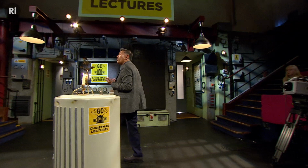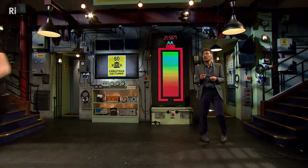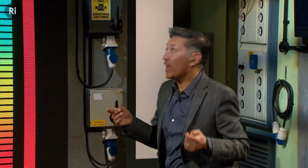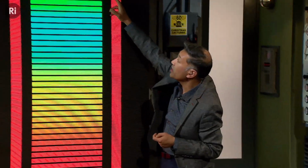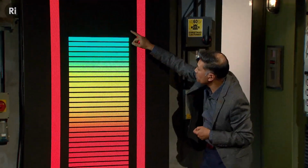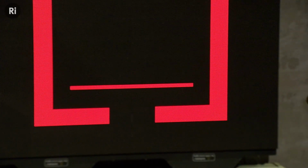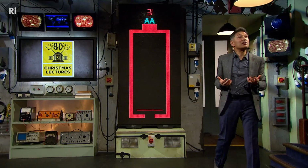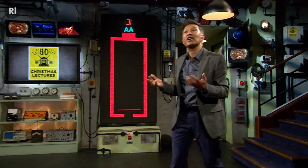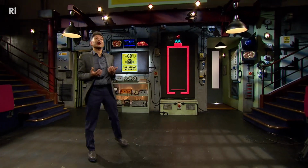So let's get back to our energy meter. How does the candle score? So remember, to power our lecture theatre, we need to get up here. So what does our candle give us? So, okay, we're going to see it's going to drop down, drop down. Okay, 31 AA batteries. Actually, it's more than I expected. We can see it's not going to be enough to power this lecture theatre.